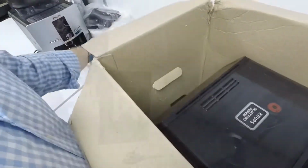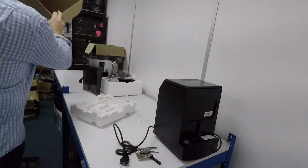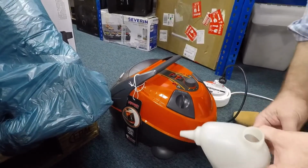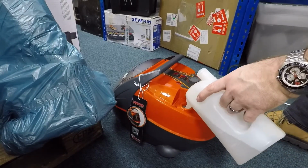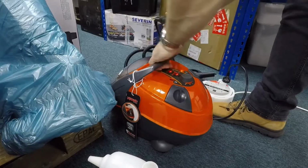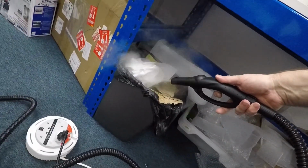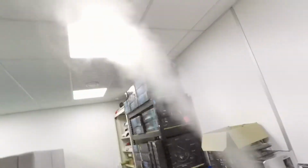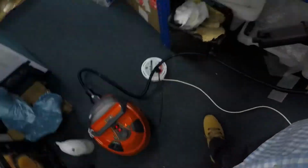I love that smell though. The quick start guide. Here we go. He's never had water in before. Fire alarms. I'd say she's good.